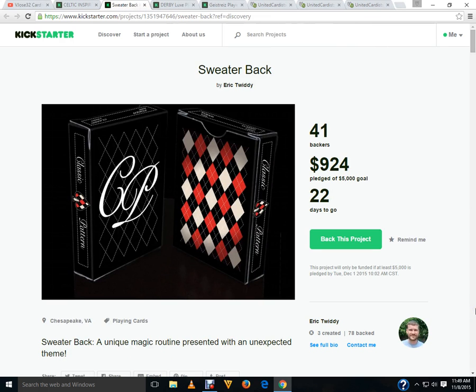Sweater backs from Eric Twitty. That one, by the way, was 25% funded, 17 days to go. May or may not happen. I'm not thinking it will. This one, Sweater backs, is the third attempt from Eric Twitty. It's currently 18% funded, 22 days. It's not looking good in his third attempt. He has gone down from a $38,000 goal in the first project to a $10,000 goal to a $5,000 goal. And he has consistently lost backers and funding for some reason, which is not good.